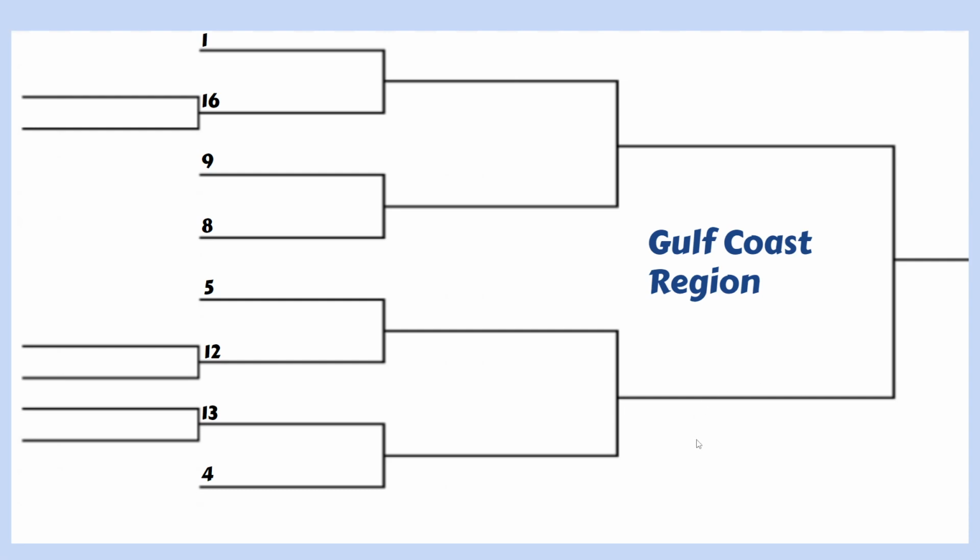Starting with our #1 seed is the Houston Cougars. Again, top in the Big 12 this year. Only lost out in the finals to Iowa State for the Big 12 championship. They are our #1 seed and probably one of the big favorites to come out of this region.